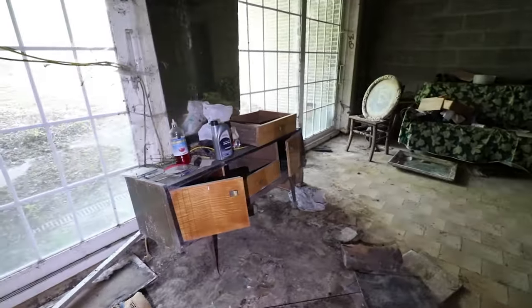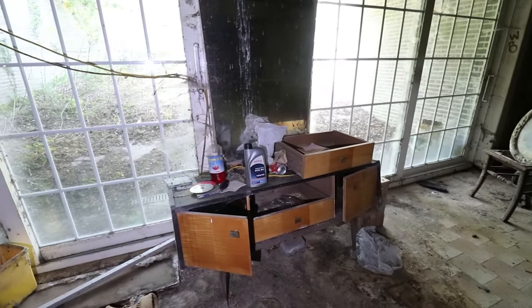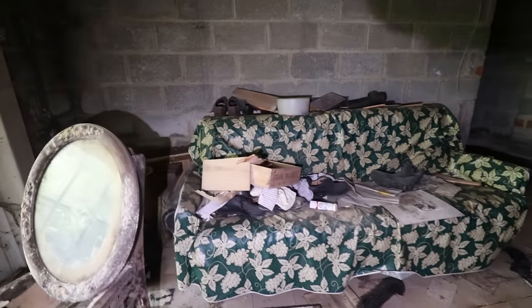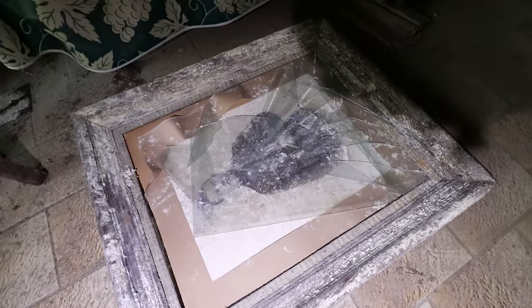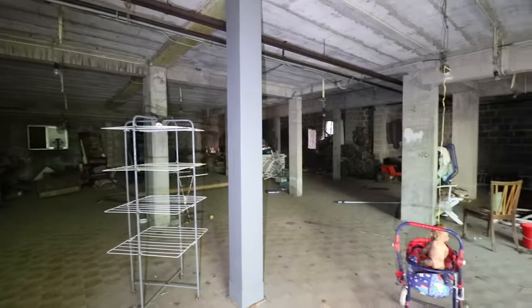Look at this, beautiful. Beautiful dresser that's been left down there. You got the sofa along here. And show you these old pictures. And again, more down there. It's just a huge place.